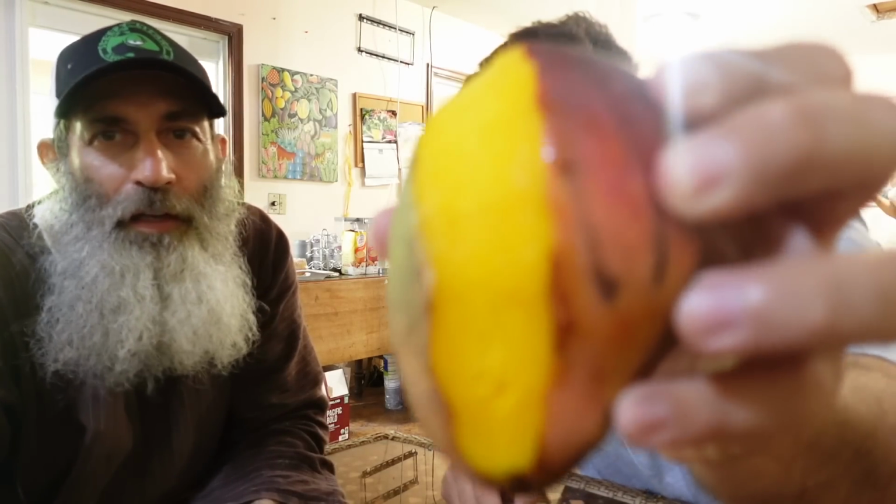All right. Okay. Good afternoon, everyone. We're gonna start cutting the Super Julie and the Carla Michelle right here, and see what Paul thinks. So this one is a Super Julie. As you can see, we're just cutting the first one over here. Wow, look at that color. That's so yellow. Orange. It's like, wow.